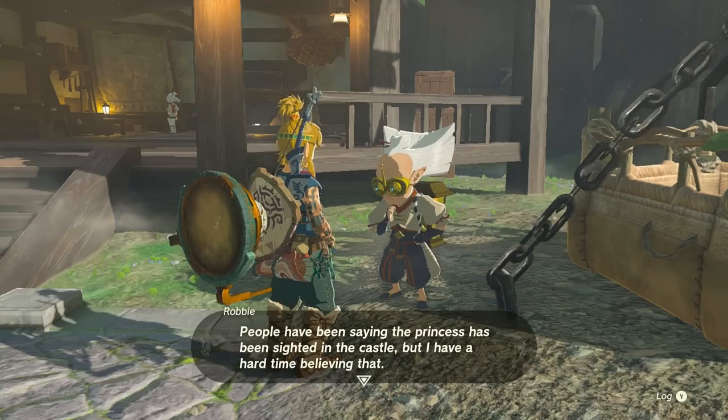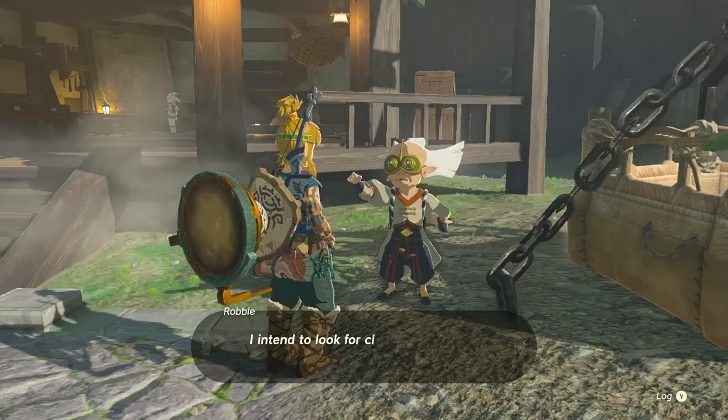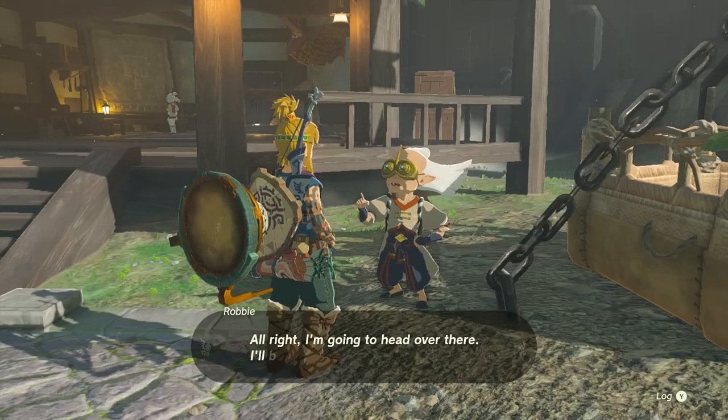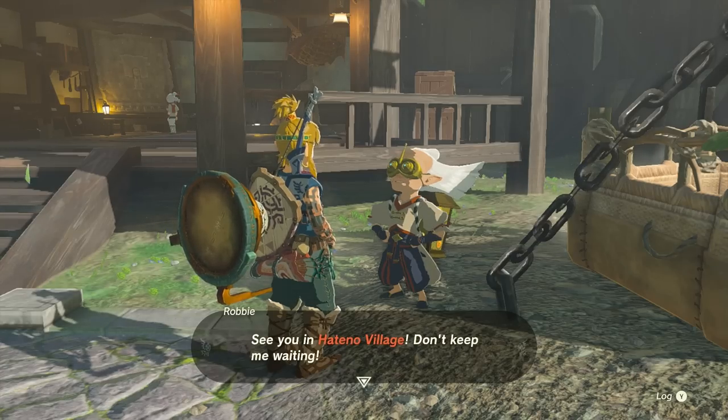People have been saying the princess has been sighted in the castle, but I have a hard time believing that. Anyway, Pyrrha's on top of that. She'll be looking into the castle herself. I intend to look for clues regarding the princess using my own methods. All right, I'm going to head over there. I'll be waiting for you to arrive. See you in Hateno Village.